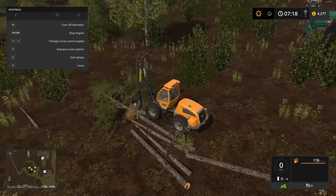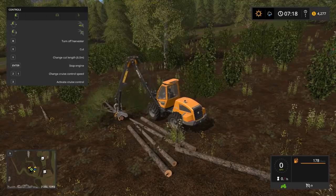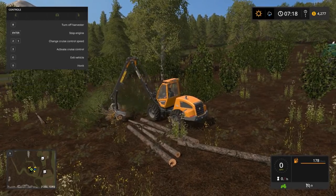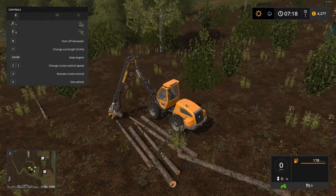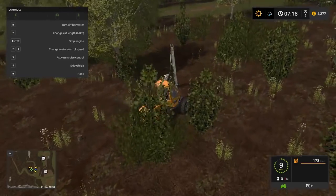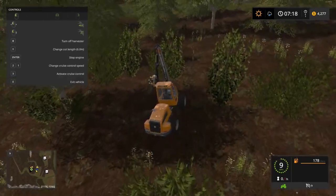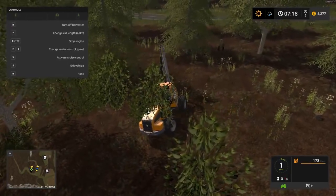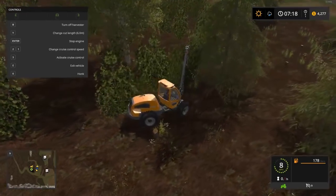There we go. See, like, right here. What do I do now? So I can kind of extend it up. Raise it up a bit. There we go. All right. I'm not going to do those big trees because I know exactly what's going to happen. I don't think you can do those big trees with the Scorpion King like this. So here we go.